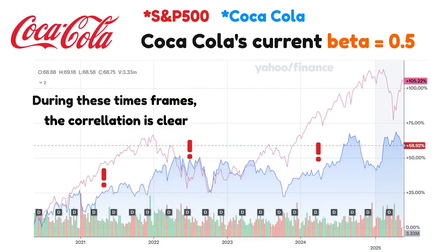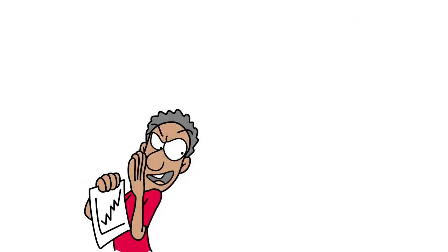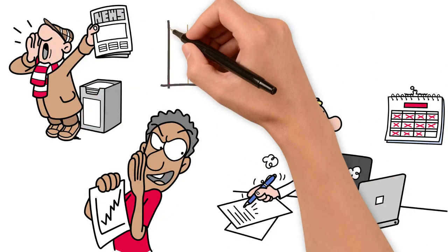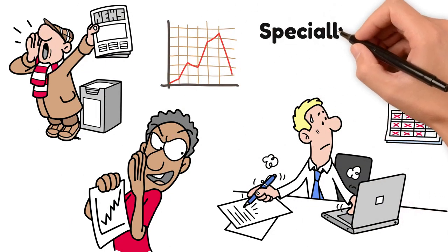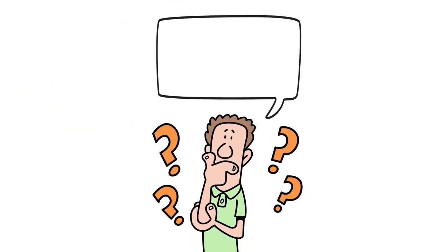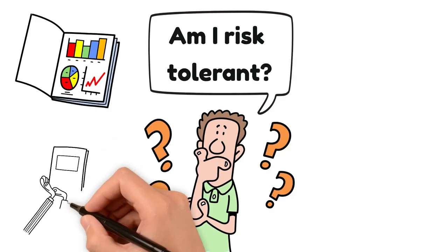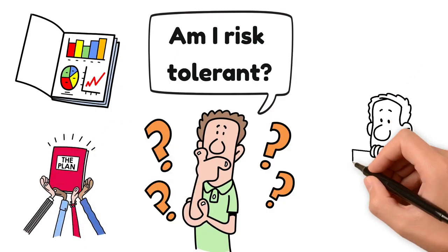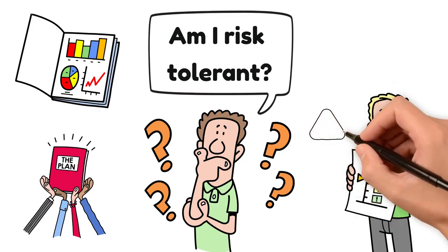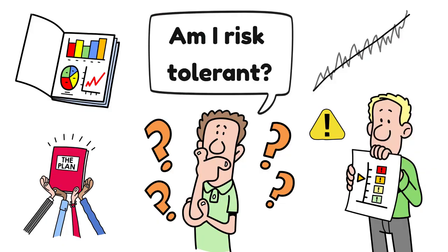Now, I chose these examples on purpose because they clearly reflect how beta plays out in real market behavior. But it's important to note, this isn't always the case. Market conditions, news events, or company-specific factors can cause short-term behavior that doesn't match what beta would predict. So, depending on your risk tolerance, beta can help you decide which stocks fit your strategy. Think of beta as a kind of risk thermostat. It doesn't tell you how risky a company is fundamentally, just how much its stock price tends to move.